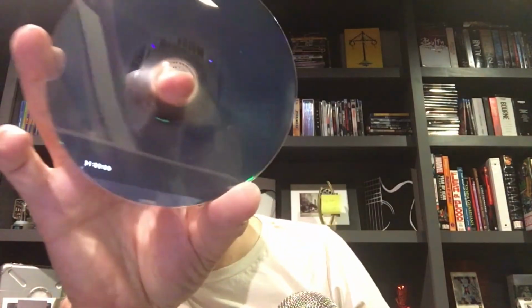I'm going to have to put this in my player and see what happens. I don't even know what side to put it in. There's no label on this. This is crazy. Hit me up in the comments. Have you seen this before? Is this an actual disc?